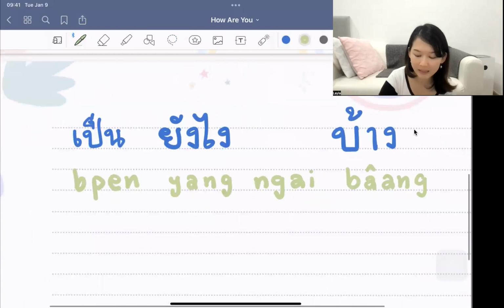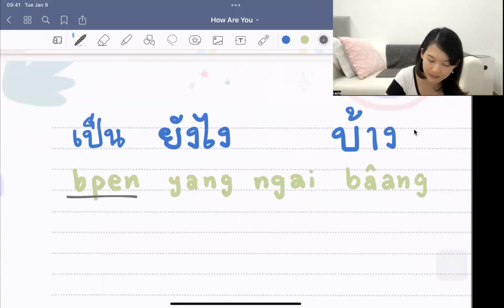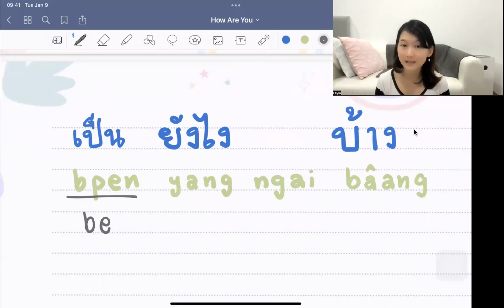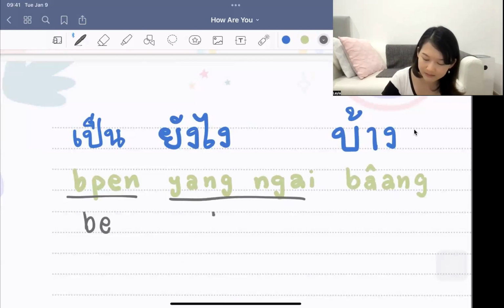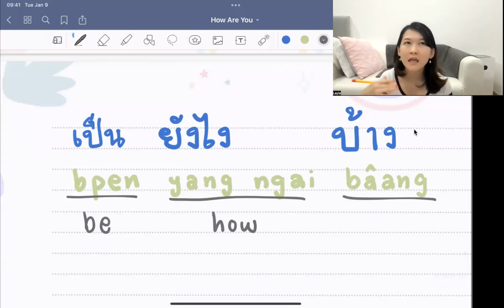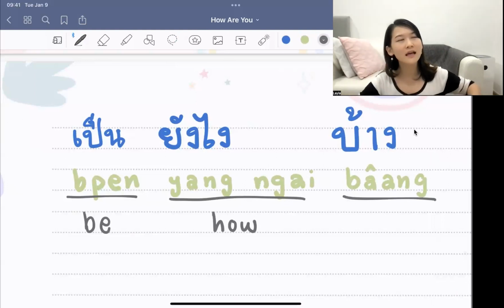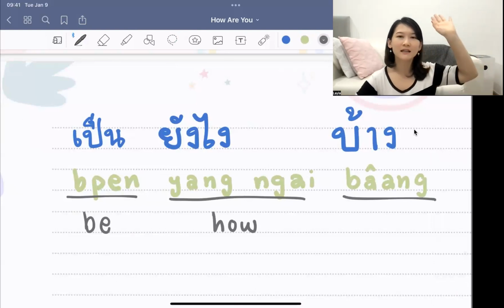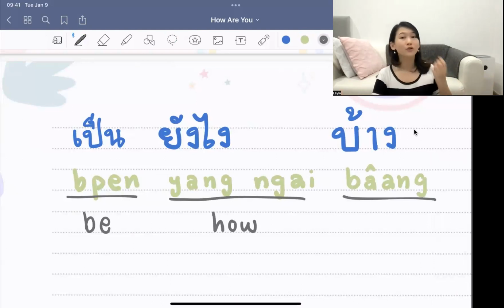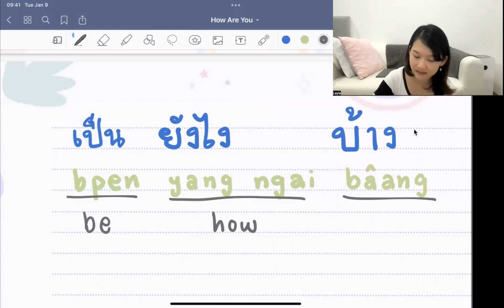So เป็น means to be. So is, am, are, was, were, depending on the tenses. ยังไง means how, and then บ้าง makes it open-ended. It makes it feel like you are trying to ask for a list of answers. Like, I am friendly and I am open to hear what you want to say. I'm open for multiple answers. So บ้าง, I just like to translate it as some.